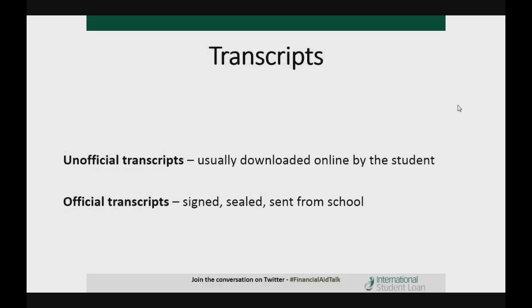And lastly, to prove that you are academically capable of pursuing higher education, a transcript is usually required. The scholarship description will tell you what type of transcript is required. Sometimes it's just an unofficial transcript, which you can usually download on your school's website, or an official transcript might also be required. And an official transcript is a little bit more complicated to get.